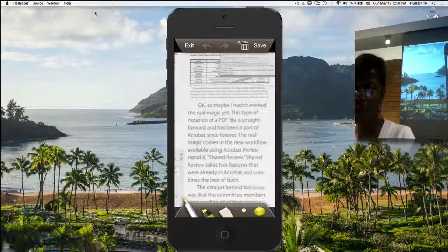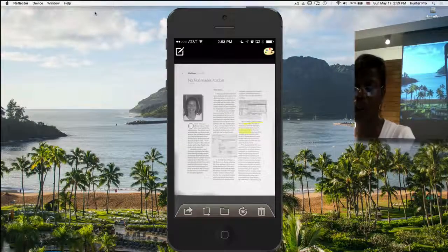and just tap anywhere to dismiss. So for example, with the pen, if I wanted to underline something, I could underline that. If I wanted to highlight, I can highlight that. And if I wanted to erase portions, I can do that. So after I'm done, I'm going to save this.